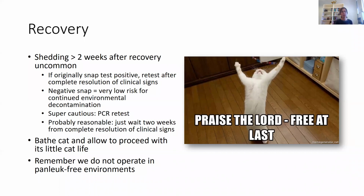Shedding for greater than 2 weeks after recovery is uncommon. I used to think it didn't happen and acted as if it didn't, and we seem to get away with it. I'm not aware of reports of apparent ongoing spread from a cat or a kitten that was recovered more than 2 weeks, although it has been documented on occasion. If they were originally SNAP test positive, then it's a very reasonable choice to retest. Retesting after complete resolution of clinical signs would give you even greater assurance that they're not shedding at a clinically important level. So a negative SNAP test means very low risk for a continued environmental decontamination.